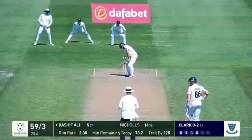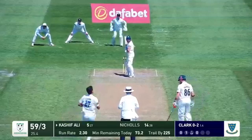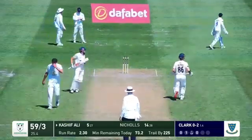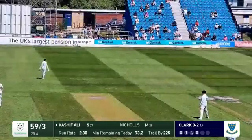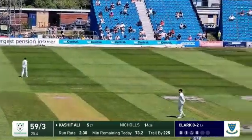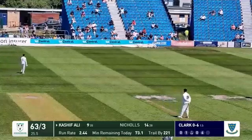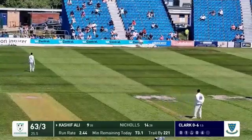Book of statistics. Comes Clark. Bowls, and Kashif flicks this one nicely down to fine leg to pick up a boundary. Just straying down the leg side there was Tom Clark, and Kashif just helped the ball away down to fine leg for 4 runs. Nice shot. He goes to 9, and Worcestershire to 63 for 3.